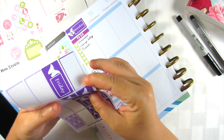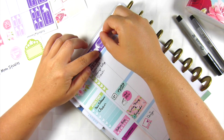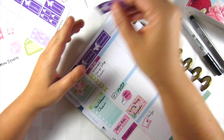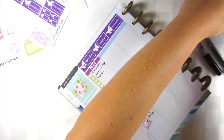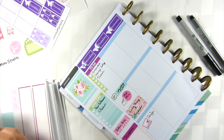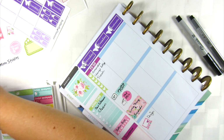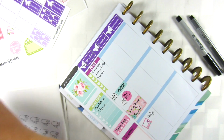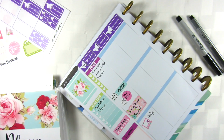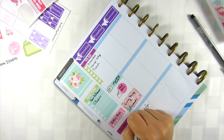So now this is the next day. I am putting in Tuesday's date cover, and I just decided that since it was right there, I would put in Wednesday's just because it was bugging me. So I'm just grabbing stickers, trying to find what I need for the day, and then I found what I wanted, which was a not today, because I ended up not designing that night.